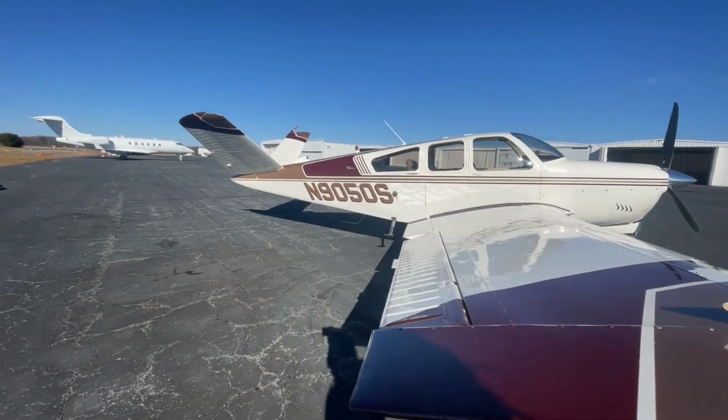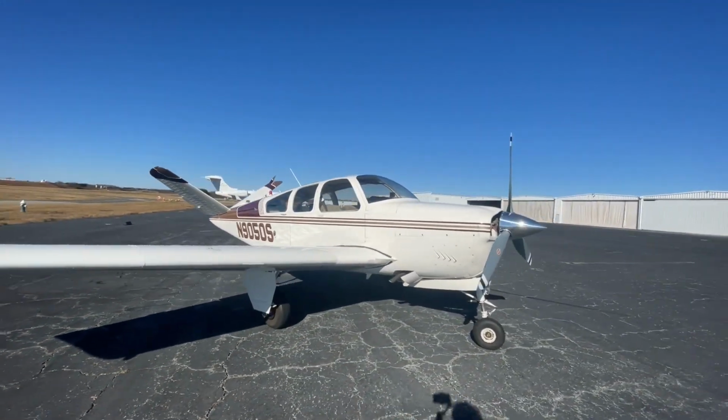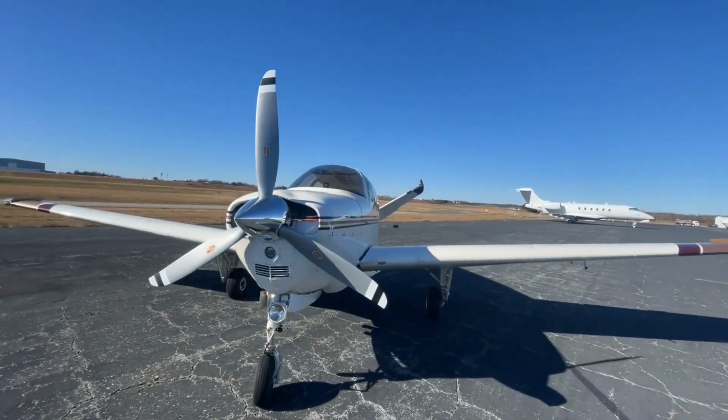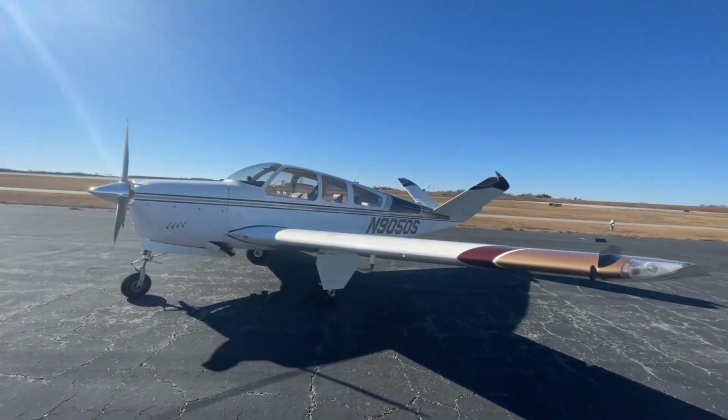The exterior of this V-tail is beautiful, white overall with light maroon and light saddle stripes. Excellent condition, new paint in April 2006, 6,575 hours total time on the airframe since new.